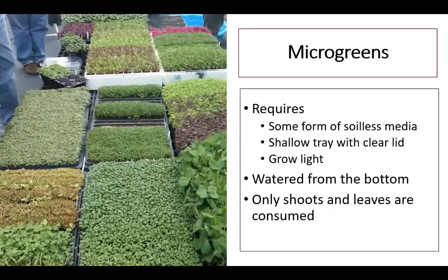Microgreens require some sort of soilless media, like potting soil, in a shallow tray. A grow light is very helpful with these. Typically, we want to water them from the bottom. And there are lots of different seeds that you can get microgreens from. If we look at the picture here, I don't even know what all of these are. We've got some clovers in there.